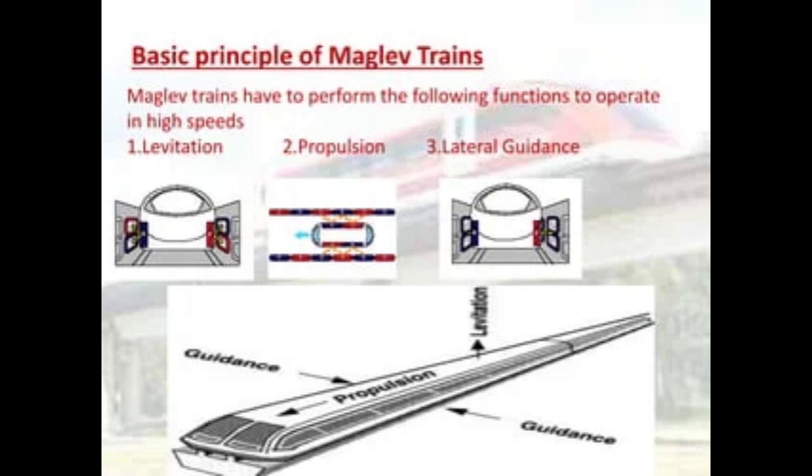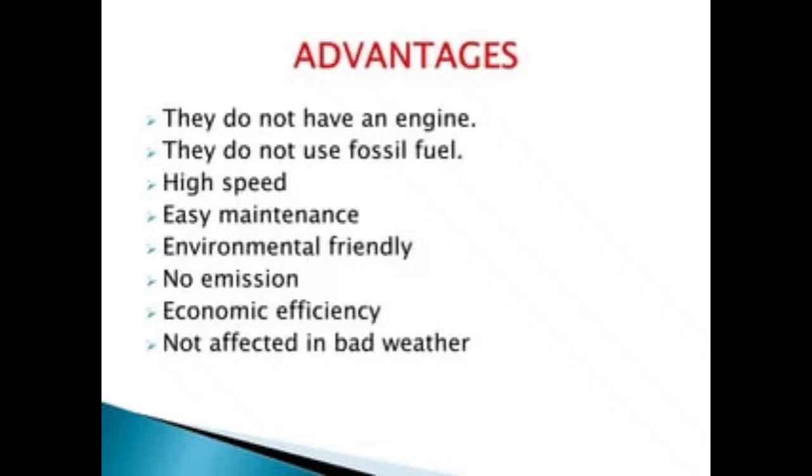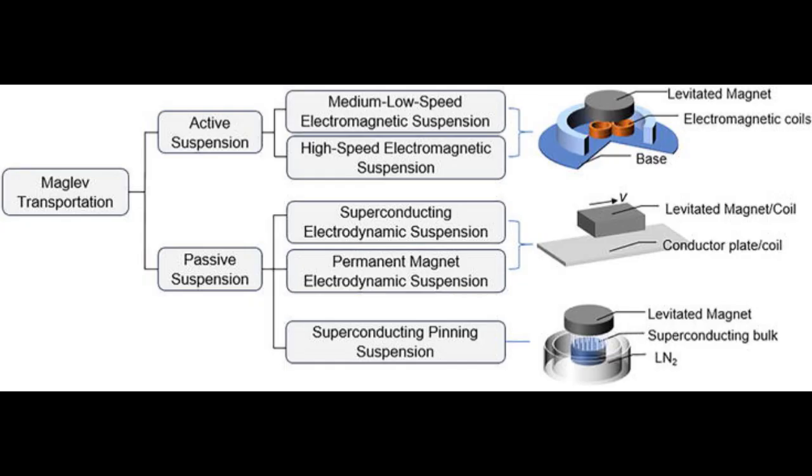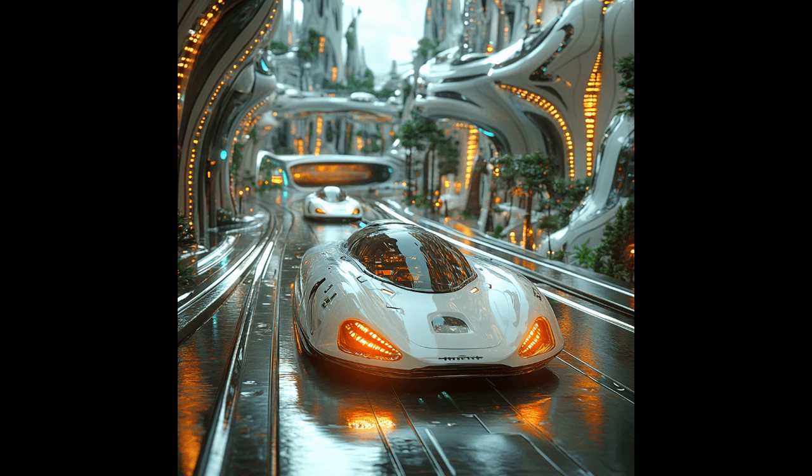Whoa, it's like the transportation equivalent of the internet, right? Everything connected seamlessly. Exactly. But like we've been saying, there are challenges: technical challenges, safety concerns, the whole infrastructure thing. It's not going to happen overnight. It's a journey. A long and winding road. But it's a road worth traveling. The potential benefits are just too great to ignore.